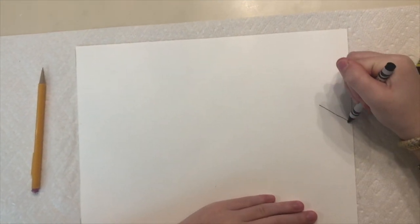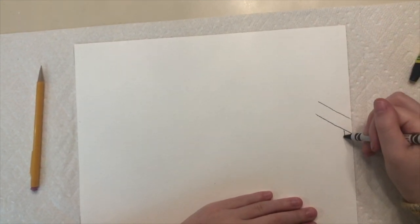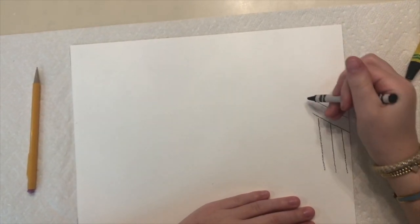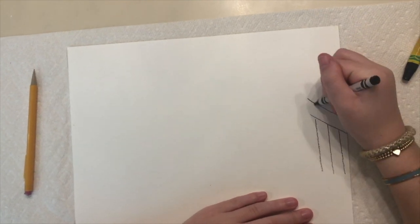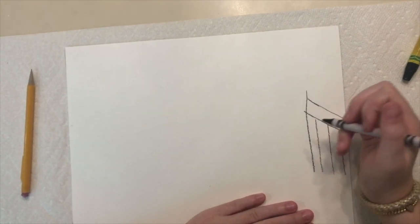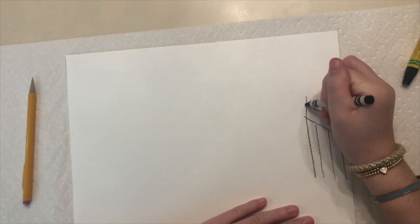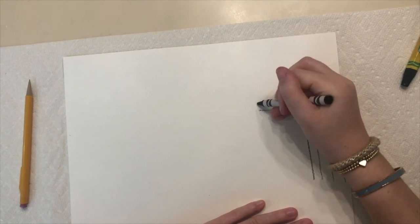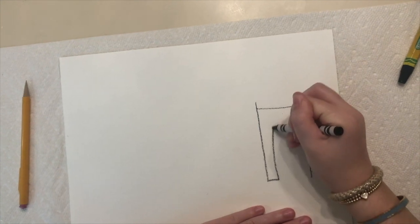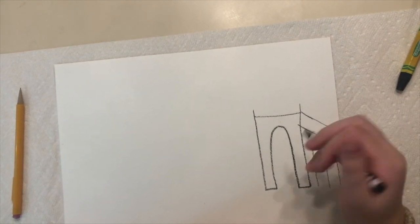So you can make a line down like that, and then another one here, and then some lines down. And then you can do, I need to make this a little bit longer, and then one line down like that, and then a line a little bit under straight across, and then another line down, and then straight across, and then that's gonna be the bridge. And then we're gonna make some designs in the center.